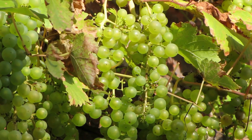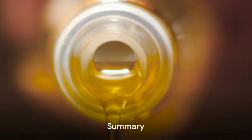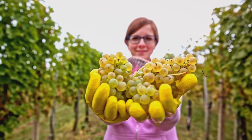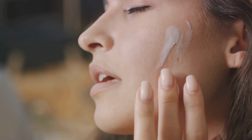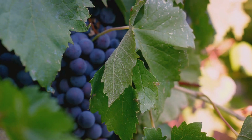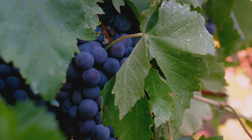So, are you ready to unlock the secrets of grapeseed oil and elevate your beauty routine? Let's quickly recap the magic of grapeseed oil. Its antioxidant properties benefit skin health and prevent aging, while promoting hair growth. Incorporated into your beauty routine, it works wonders. Choose wisely and store correctly for maximum effect. Remember, the secret to beauty lies in nature, and grapeseed oil is one of its best-kept secrets.